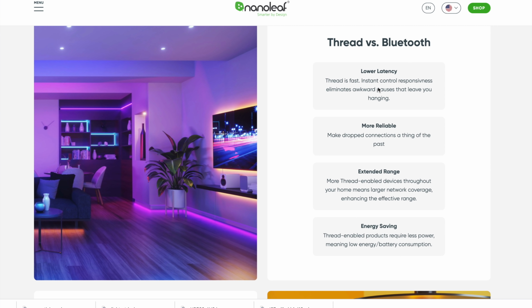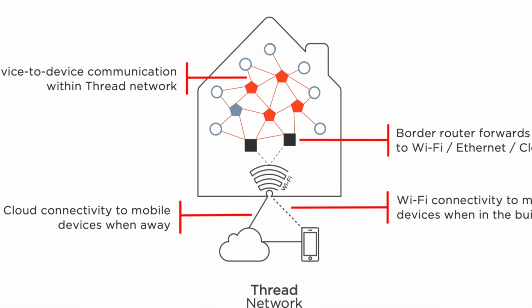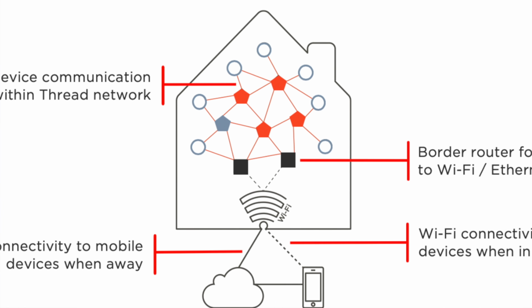So if you want to learn more about Thread, here's a couple scenes from the original video. In a nutshell, Thread is a low power, low latency, self-healing mesh communication that is extremely reliable. It means all your Thread devices in your house will communicate with each other, and if one of them happens to go down for whatever reason, your Thread network will heal itself and find another way to communicate with all the devices that are so active in your home. Not only is it more stable, more reliable, but it also extends your network out to further locations of your house.